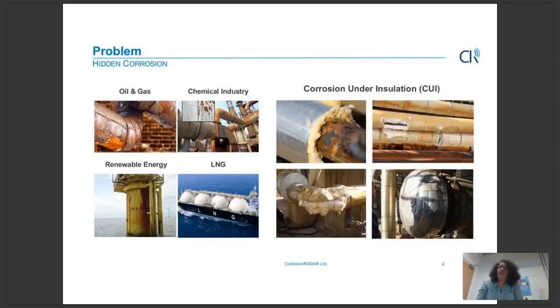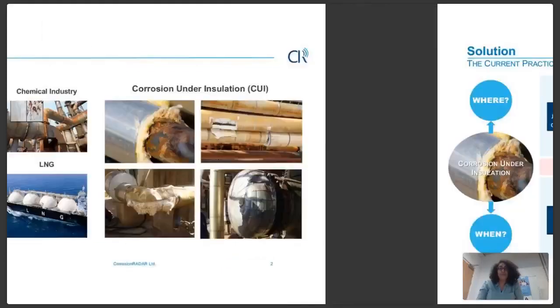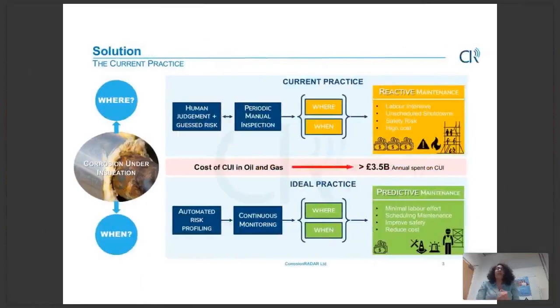Corrosion under insulation has been a big headache for many industries for decades, and it's a problem because it happens under the insulation. It cannot be seen, it cannot be monitored, and it cannot be detected. So when you are managing assets with insulation, if we summarize, the two questions that you need to answer are where the CUI can happen and when the CUI can happen.